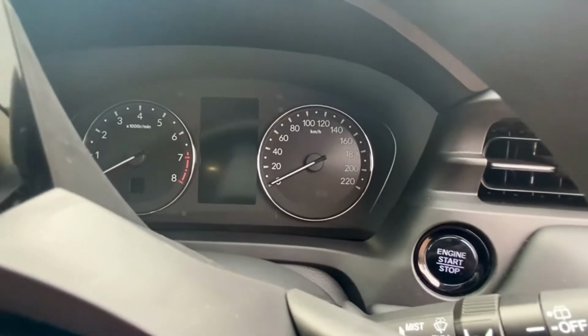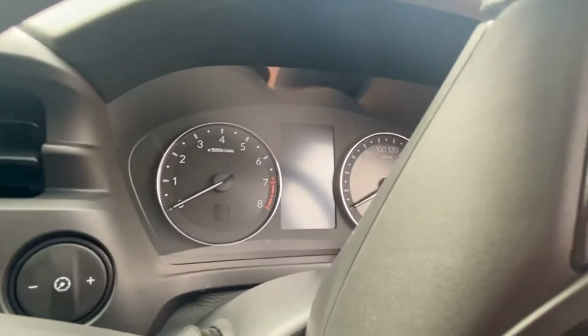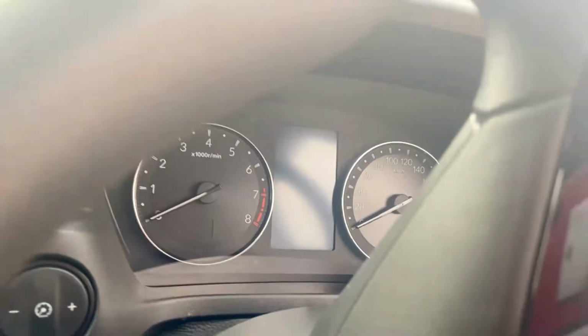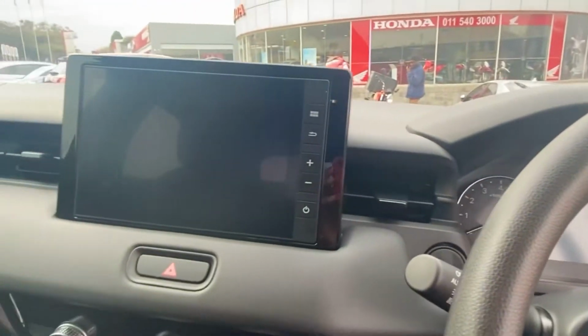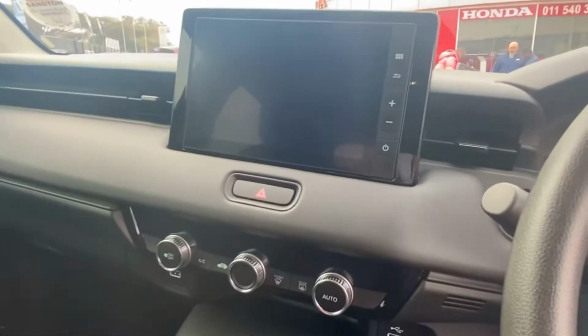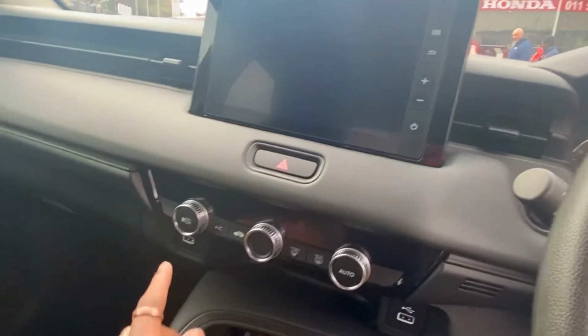Now, this is the instrument cluster. On the elegance model, you can spec your car with a 7-inch LCD instrument cluster, but this being the comfort does not have it. Looking towards the center of the cabin, as you can tell, you have your 9-inch touchscreen infotainment system equipped with Apple CarPlay and Android Auto.